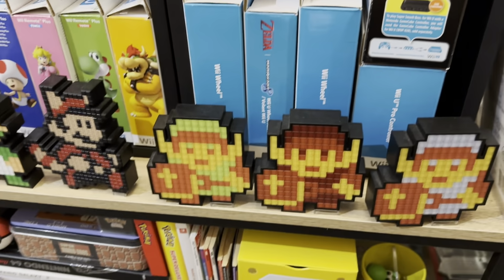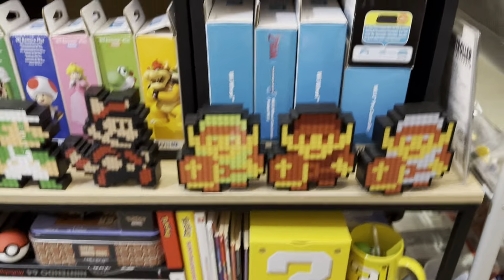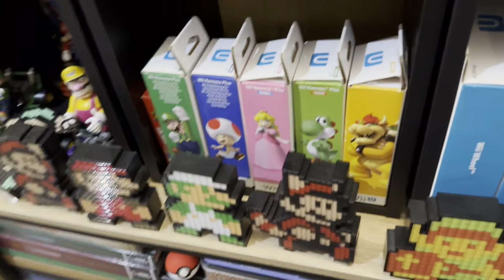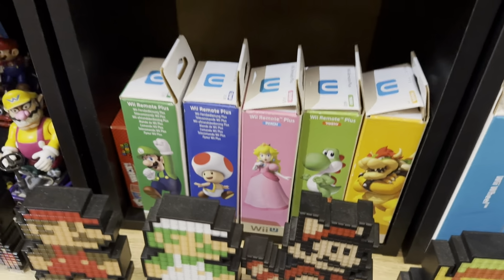Yeah, some Wii U stuff. You're probably thinking, why have you got Wii U stuff down there? Because I actually didn't have any other room to put it. So it lives down there. Some Pixel Pals. I made sure I took all the batteries out of those. Some Wii U motion controllers. I'm missing the Mario one. I had the Mario loose, but I don't have the box.